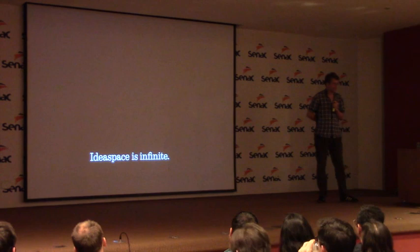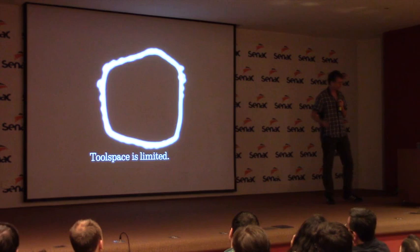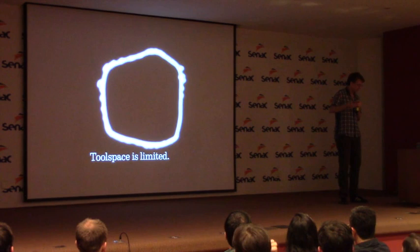Now, a small section of that is something that a tool can do. So with a hammer, you could do hammer things. With Photoshop, you could do Photoshop things. There's no way that a hammer will ever do Photoshop things, or that Photoshop will do hammer things. So these are separate little bits.